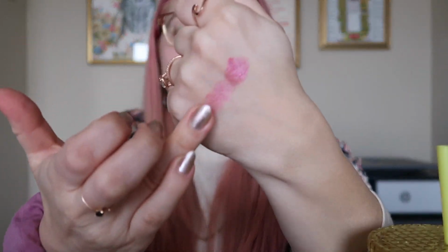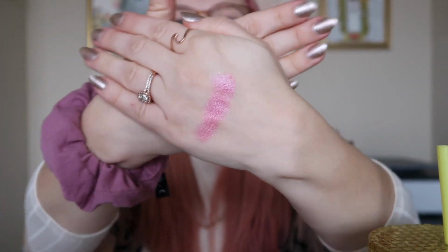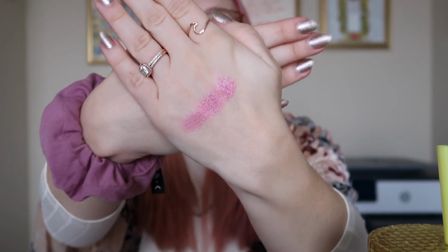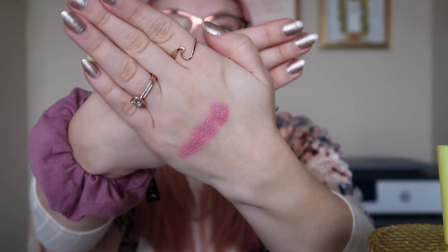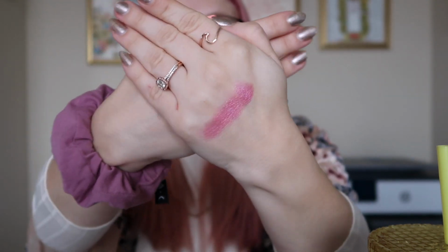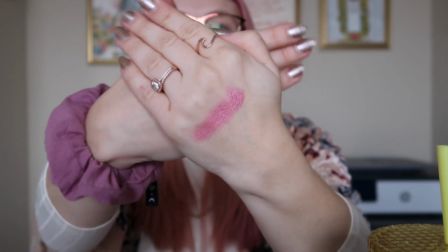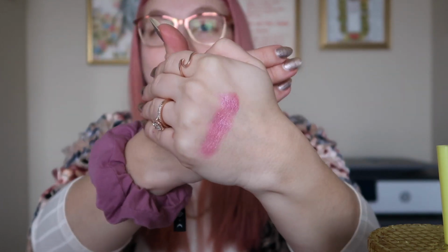Here is the swatch. That is so pink. You could absolutely use that as blush. I feel like you're gonna have to be really careful using that as eyeshadow because it is so pink. You don't want to make yourself look like you've got some sort of eye dysfunction going on, pulling in the redness. But I'm excited to use that. It's really, really cool. The texture felt good, and that's such a pretty shade of pink.